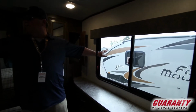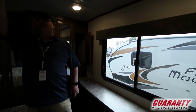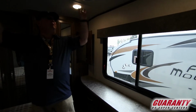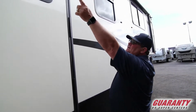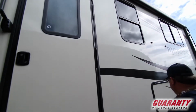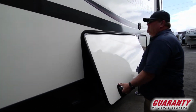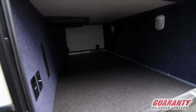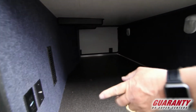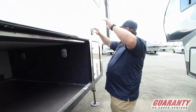Window here, you've got cross ventilation, you've got windows on both sides of the bed. You've got your Whisper quiet air conditioner, LED lights, speakers above us, satellite high definition antenna. You've got your electric awning, LED strip underneath the awning. You've got a nice big cargo area, pre-wired for TV. There's electrical. It's actually a heated storage area, magnetic cover.